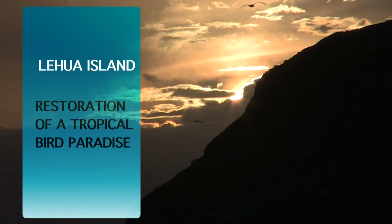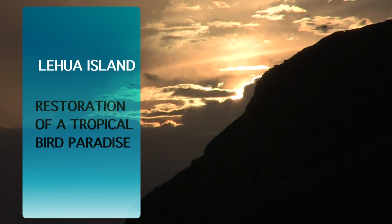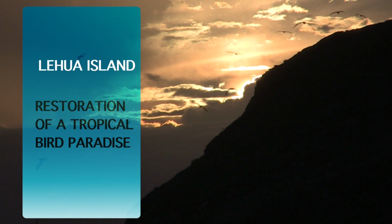We again visit Lehua Island 2 weeks after the final drop. Coming up, are the rats gone? And what's ahead for Lehua Island? Restoration of a tropical bird paradise.